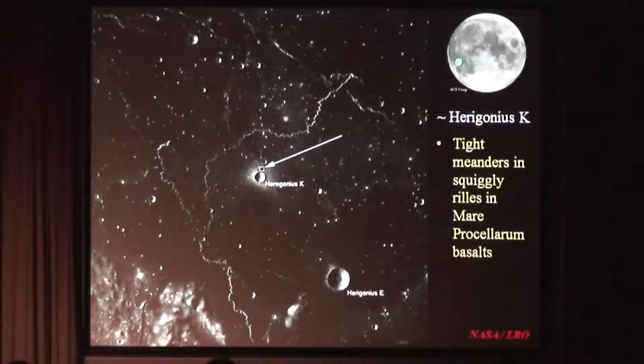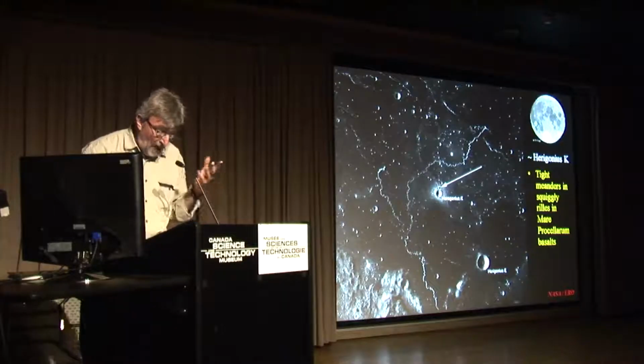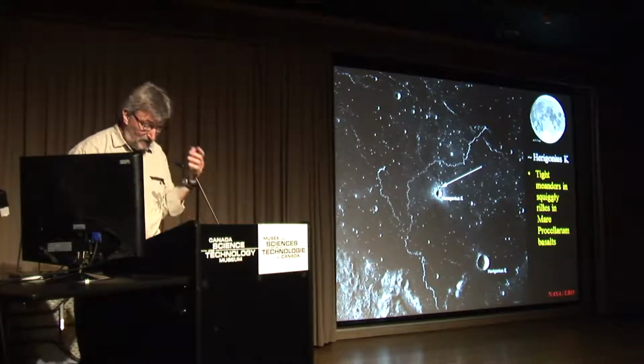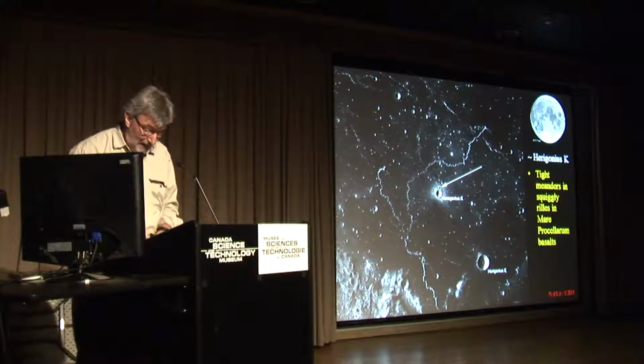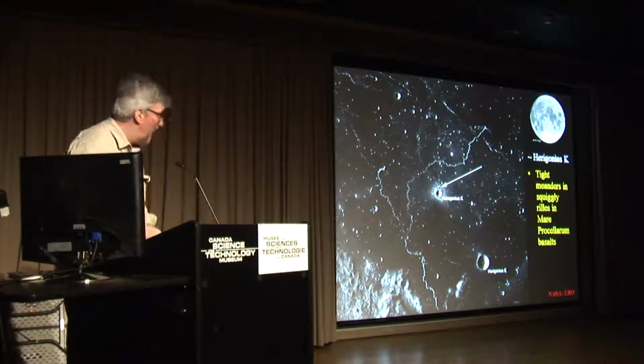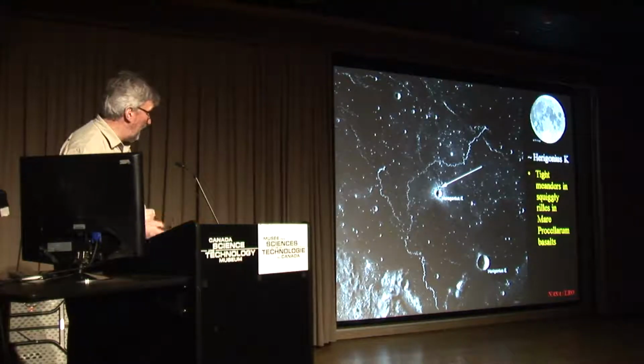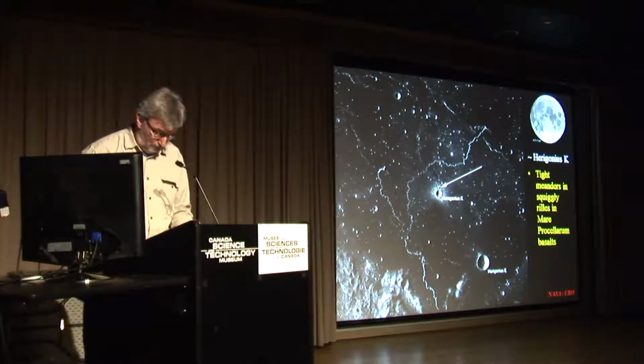Next one, please. So by now, we're all aware that squiggly valleys are the erosional products of rivers of flowing volcanic basaltic lava on the lunar surface. And you can see them here coming across beautifully like this. They even continue up through here. There are more up through there too. However, until Lunar Reconnaissance Orbiter, I had absolutely no idea of the existence of these exceptional examples in the vicinity of the small crater Herigonius K. And this is Herigonius K. And for scale, it's about 10 kilometers across.